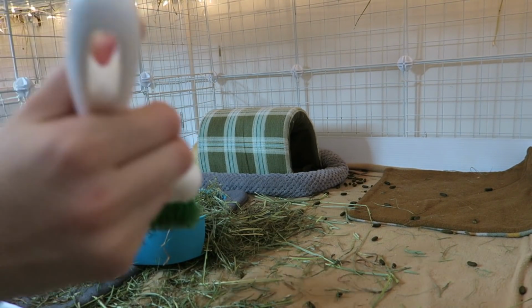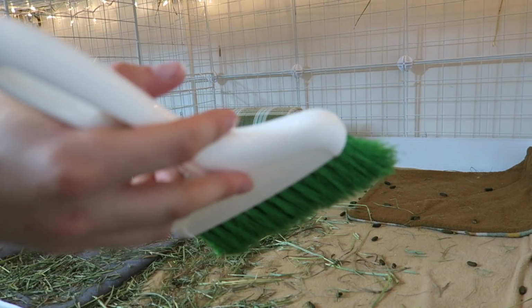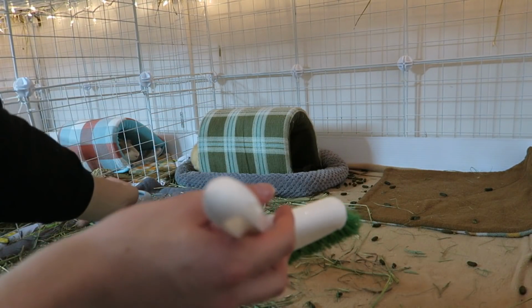Also, I'll try to avoid getting in front of the camera so much. It's kind of like a weird little corner that I'm in right now, so I just want to show you guys everything that I'm doing.